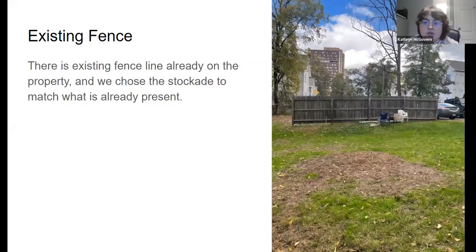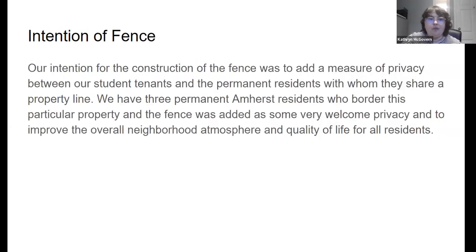And here is some of the product literature. The pressure treated panels are spruce, as well as the posts, which are yellow pine. And I believe this was sent along in the permit as well as the application with the historical committee, so you should have a copy of this as well. This is the existing fencing over by the parking area on the property. Obviously, it's a little more weathered, so it is a slightly different color than what was newly erected. But our intention was to match what was already pre-existing on the property.